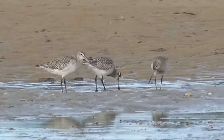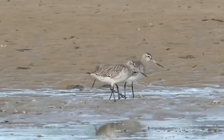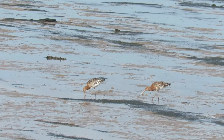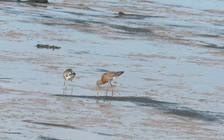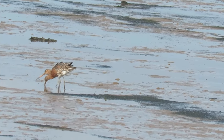Although that might not be too impressive compared to the other species in this video, one bar-tailed godwit holds the world record for the longest uninterrupted flight. It took 11 days to travel 8,435 miles from Alaska to Tasmania, without stopping for food or rest.